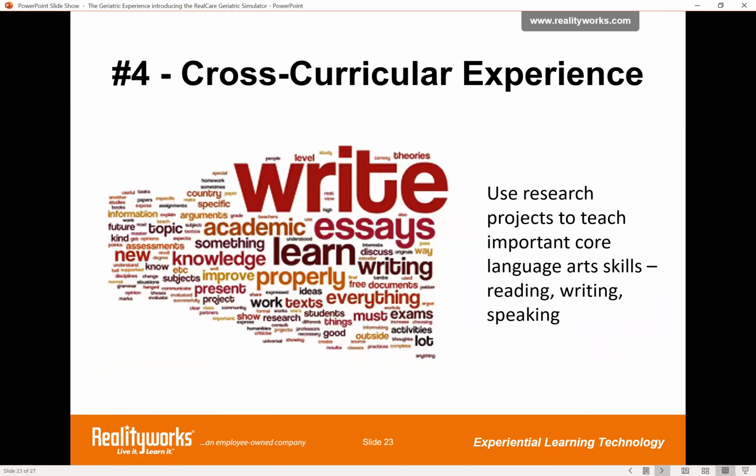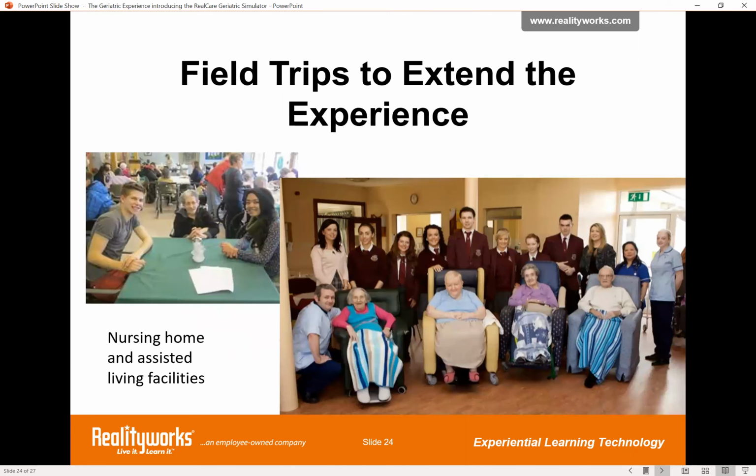There are many activities in the curriculum that align to the Common Core State Standards for English language arts. And you can use these to teach important research, writing, and speaking skills. You could work with your language arts colleagues on some interdisciplinary units if you'd like. Health occupations and SPACS teachers could even use the geriatric simulation experience to teach caregiving sensitivity across the lifespan and in related occupations. So you can certainly use this as a way to teach across more than one area in your school.